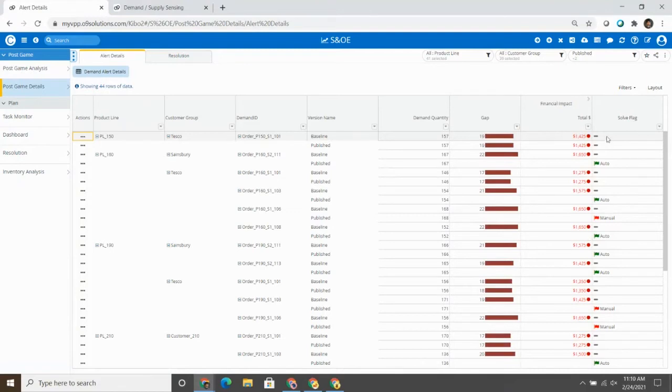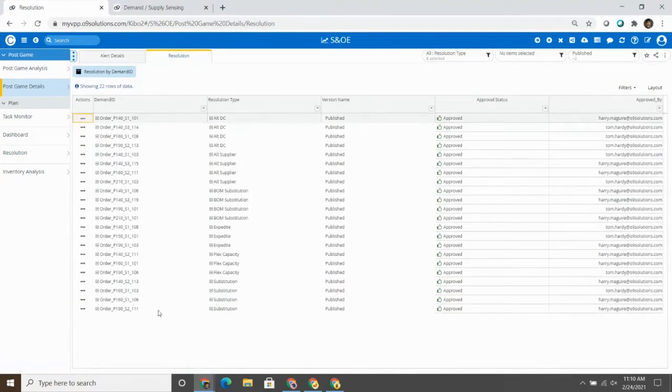But if you look at some of the details, it will actually tell you what kind of manual or automated resolution there was, right? And if you look at the resolution summary, here were the list of orders that were getting shorted or late. And we proposed an alternate DC to solve these, alternate supplier for the raw material to solve these. We proposed a BOM substitution here. We proposed an expedite here. We used flex capacity to solve these issues. And this is where we did some demand shaping by proposing an end item substitution. So you can see that these are the various decisions that were made and got approved and published.